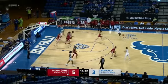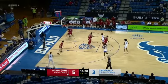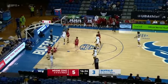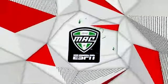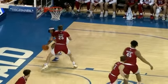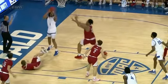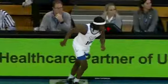Adams, top of the key, Sable. Cross-court Bolden. Good ball movement by the Bulls. Chapman on the baseline. Can Cy find space? And offensive foul is the call. Little too aggressive for Cy trying to create room against Bryce Boltman. I thought Boltman did a good job by cutting that right hand off and took it right in the chest. That was a good job by Boltman by sitting on that right hand.